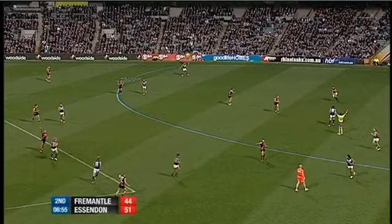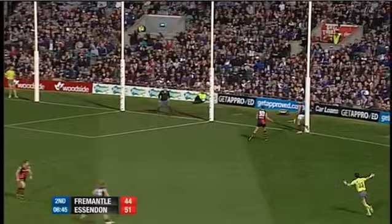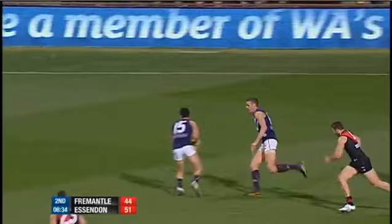Now, play on. Quickly around the corner, opportunity for Reimers as the ball is taken away, but Silvani gets back to mark. He's got away with one there, yep. Michael Johnson. He's had a terrific year inside that back 50 for Fremantle. One of the leaders in the comp for gaining possession down there, but that was just a bit of a brain fade. Crowley able to go on the wing.